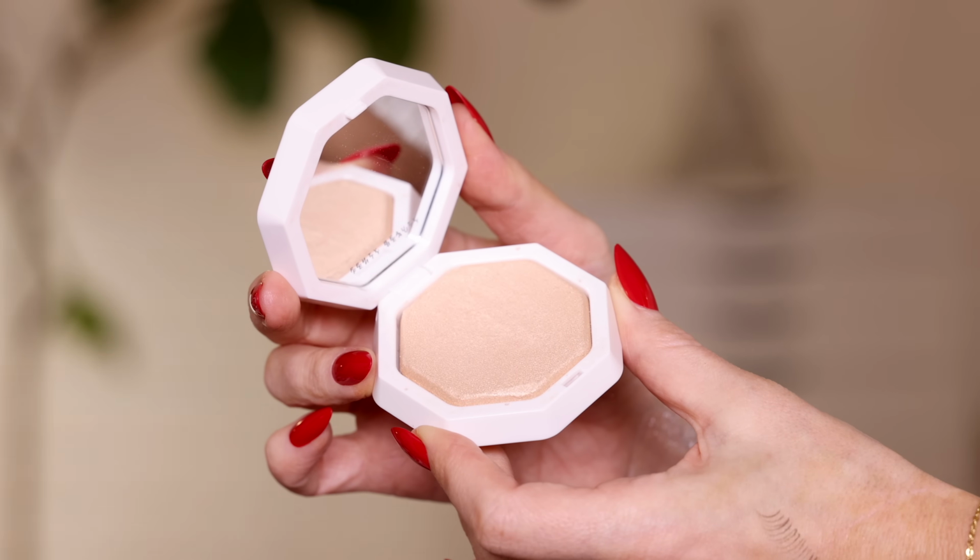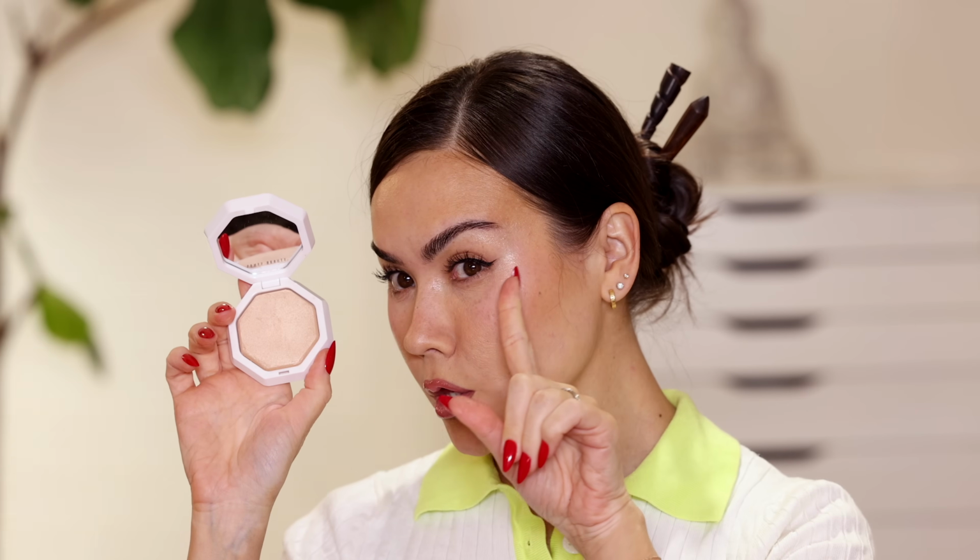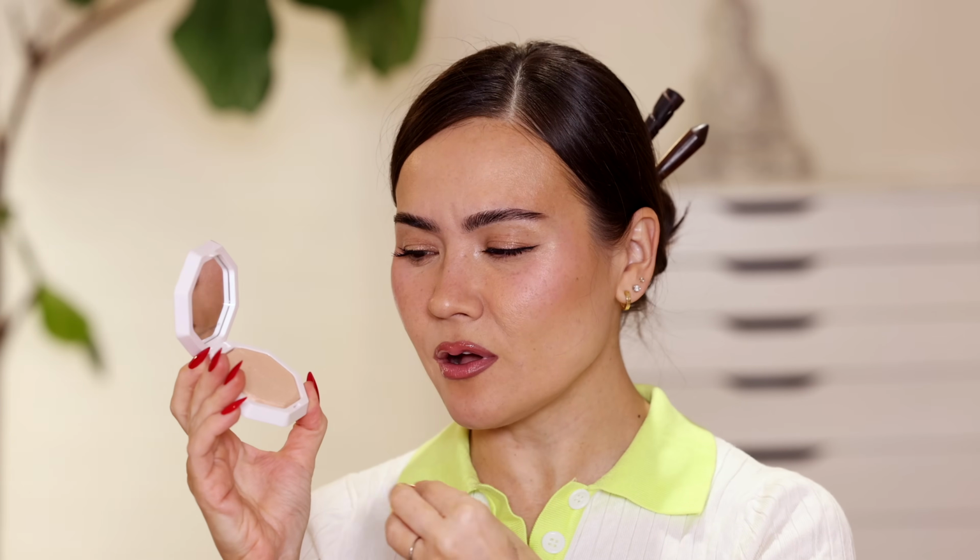And also, for those of you who really love a blinding but beautiful highlighter, you guys, I am obsessed with the Fenty Demi Glow highlighter. This one is so stunning. I'm wearing it right here under my eyeliner wing. It gives you kind of a lit from within, but definitely a 2016 vibe type of glow.